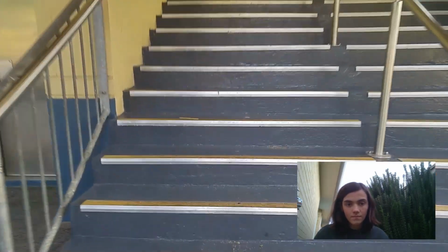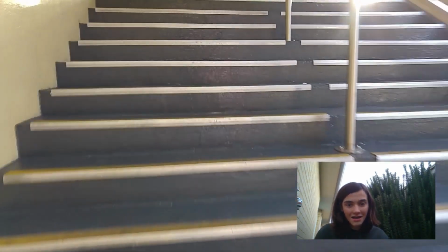Here are the stairs. We are going up them now. Yes we are. Great observation. Oh my god.